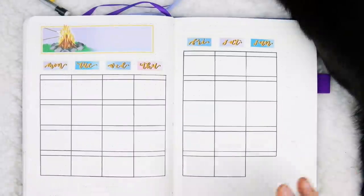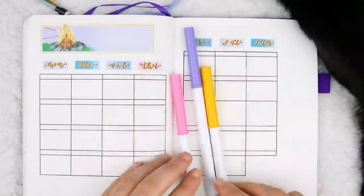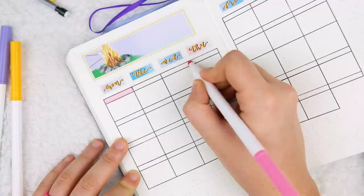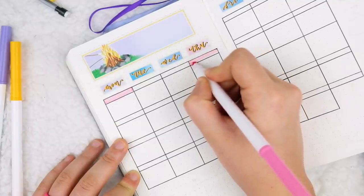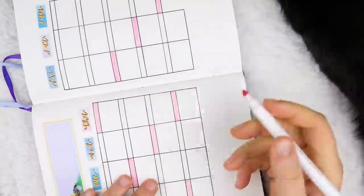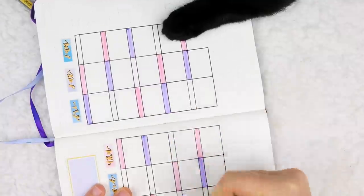I'm then using the top row of each box as a spot to write the date, and I'm using these 3 Crayola Supertips in a light purple, light pink, and a golden yellow to fill in those top rows. And as usual, the black pen that I'm using throughout this entire setup is a Tombow mono drawing pen in the size 03.